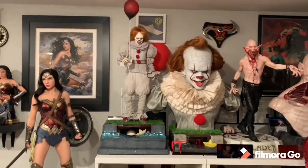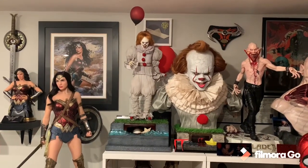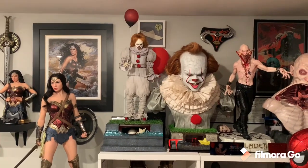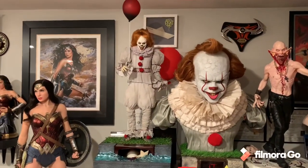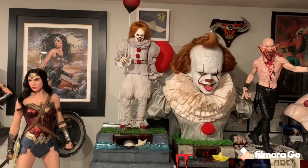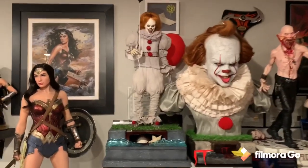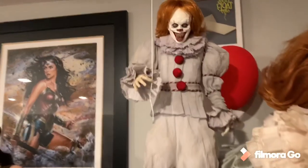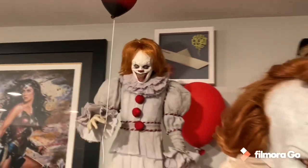One of the more expensive pieces, no doubt, in my collection. This goes for $2,700, but it's definitely worth it. And next to my bust, there isn't a better Pennywise display out there than these two. These are the two ultimate Pennywise collectibles out there, no doubt. So this made number 2 on my list, ECC Pennywise.